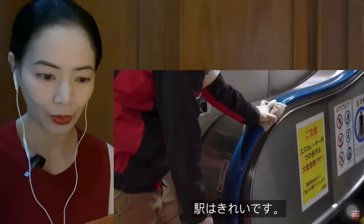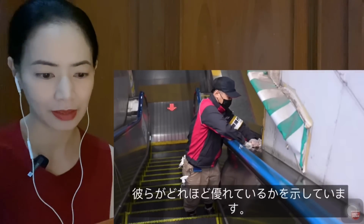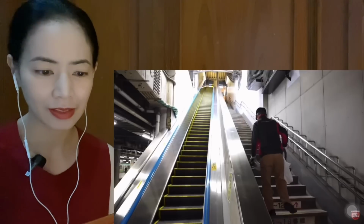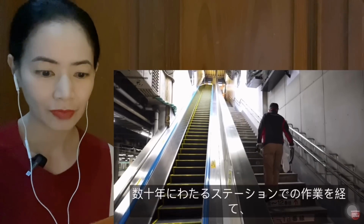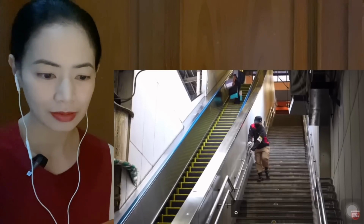The station's spotless. The hard work going virtually unnoticed, but that is a mark of how good they are at it. There is a lot of space to cover, and after decades of working in the station, the team has perfected their steps for safety and efficiency.